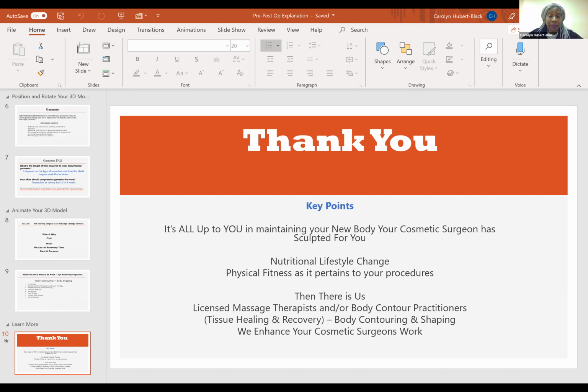You ladies have put the demand in place. You ladies demand it. The cosmetic surgeon demands it. Licensed massage therapists that see the need in helping you are answering the call. However, you have massage therapists who are in a box. They don't see outside the box. And that's how come these massage therapists were sort of judging me, sort of attacking me. So this is what I got.